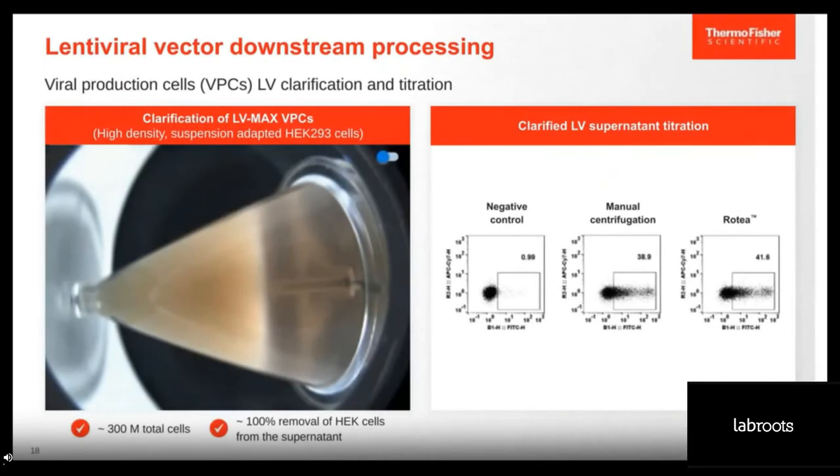Okay, so similar to the T-cell and MSC application, Rotea is again flexible to incorporate for viral vector manufacturing as well. So here in this experiment, we did LV clarification of suspension viral production cells. On the left, again, you can see around 300 million VPCs in the chamber, forming a nice fluidized bed, and the lentivirus containing supernatant is collected in a bag for further concentration and purification. So we managed to achieve 100% separation of cells from the supernatant, and the titration flow data on the right, you can see comparable or slightly better transduction efficiency than the manual centrifugation method.